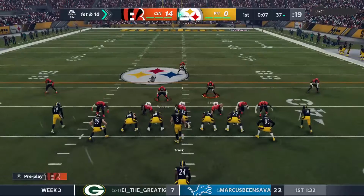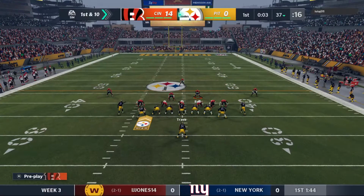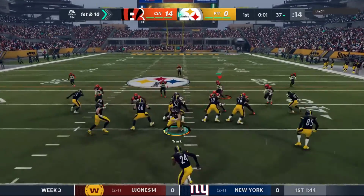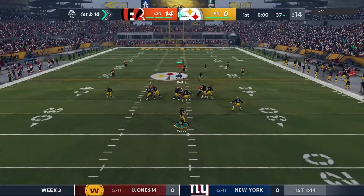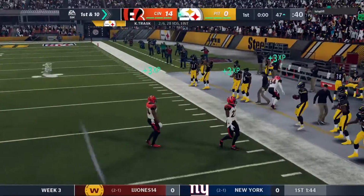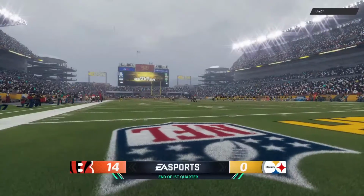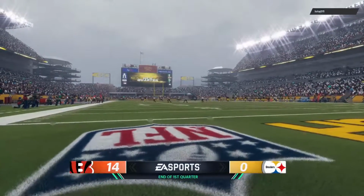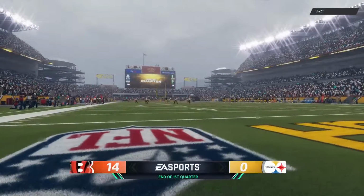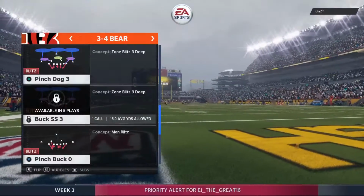Line of scrimmage, the 37 on 1st and 10. Here's a play fake as they set up to throw. He'll find Juju Smith-Schuster. And he will be out of bounds here on what will turn out to be the final play of this first quarter. 14-0 the score. This is the NFL on EA Sports.